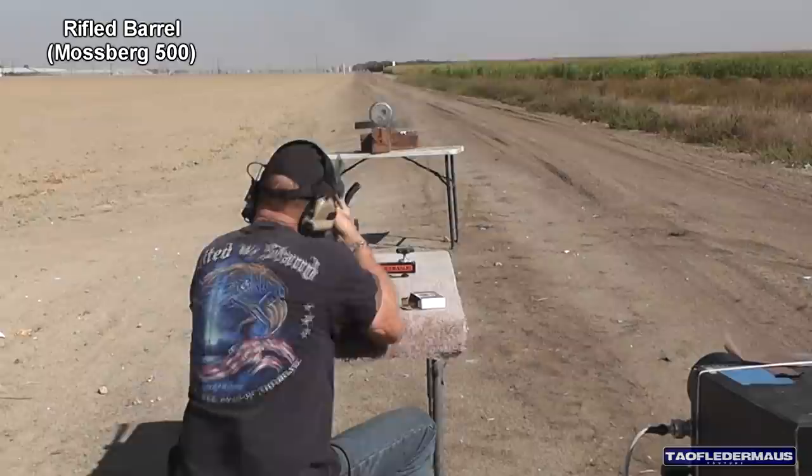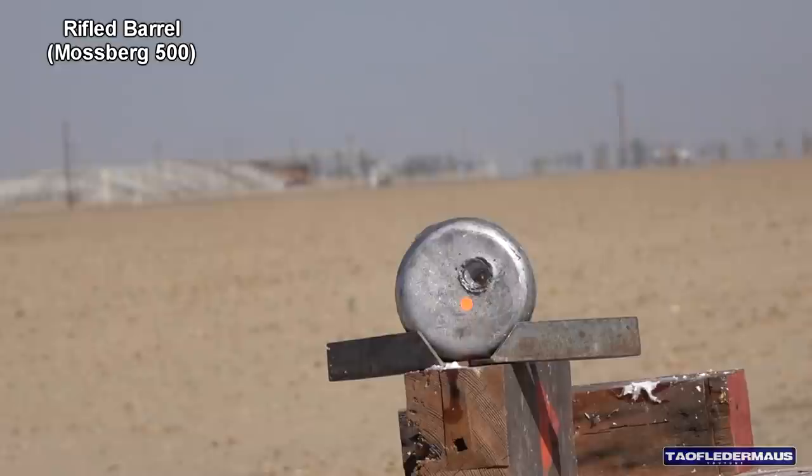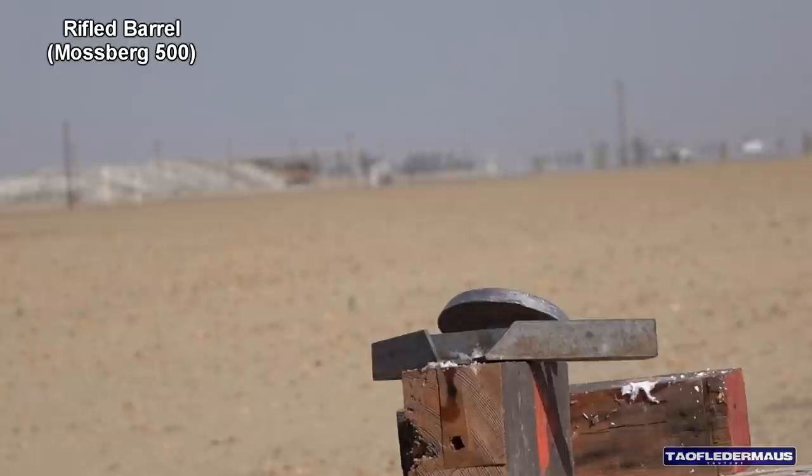Okay, I'm ready. Oh, I saw something hit the dirt behind it. The lead plate weighs about 20 pounds and is about an inch and a half thick.